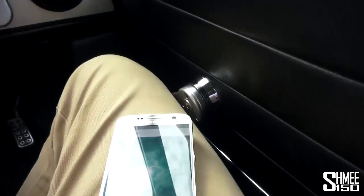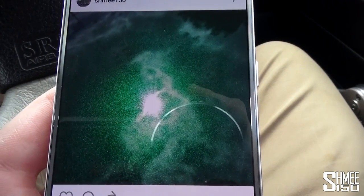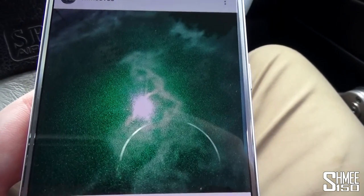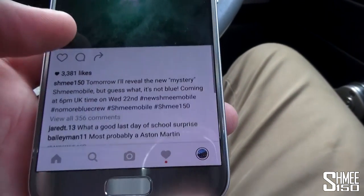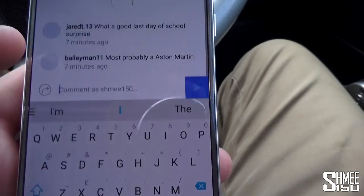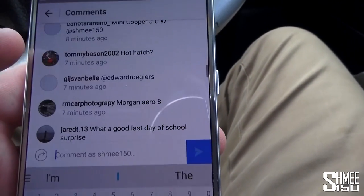So far so good then, and now because it's funny, I've shared a little photo on Instagram, a bit of a teaser. Let me just spin the camera around and show you this. I have shared a teaser of the colour, literally just a zoomed in photo. Yes, you can see that the paint's not perfect, it is a 15-16 year old car, and we've got people guessing away. So let's have a quick look at the comments here, because there are all sorts of amusing things.